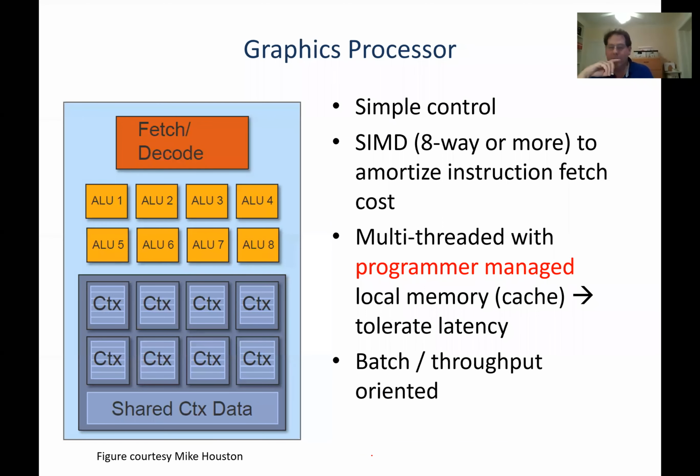Okay, so let's look at a GPU. So how is it? A GPU is still a processor, so it still has an instruction stream. You fetch and decode the instruction, and that tells you what to do. So how is it different than a CPU, a traditional processor? Basically, where it spends its transistor budget.